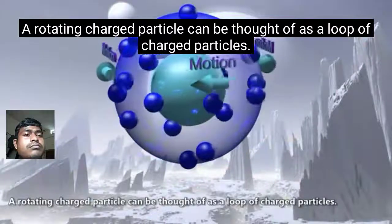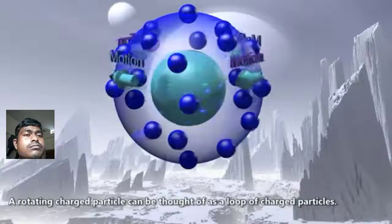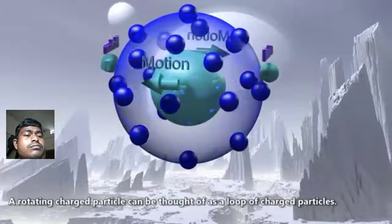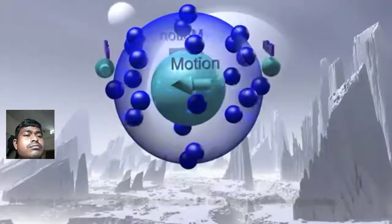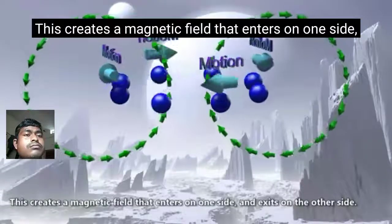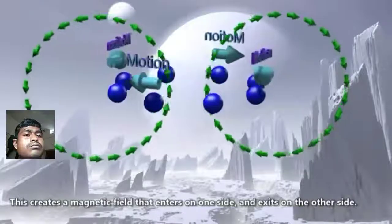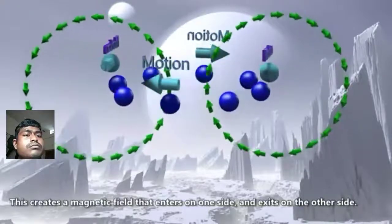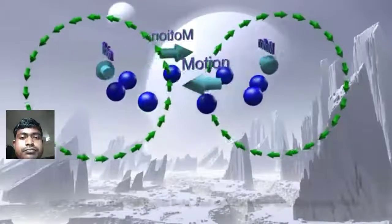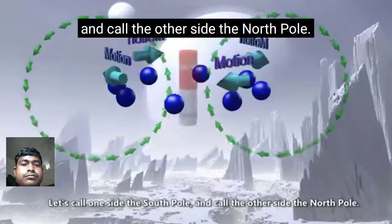A rotating charged particle can be thought of as a loop of charged particles. This creates a magnetic field that enters on one side and exits on the other side. Let's call one side the South Pole and call the other side the North Pole.